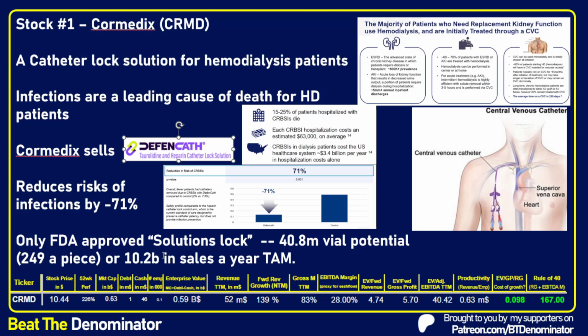So my estimate based on their numbers is that there would be nearly a 41 million vial potential each year, and that could be a total addressable market of 10.2 billion potentially, with them being the only play in town because they're approved, and of course the competition being nothing.